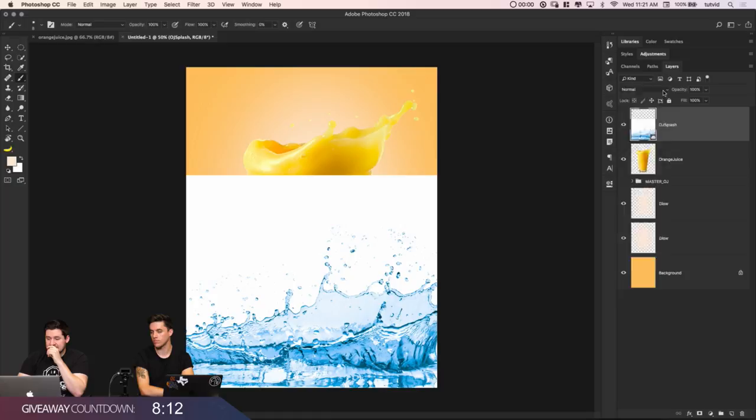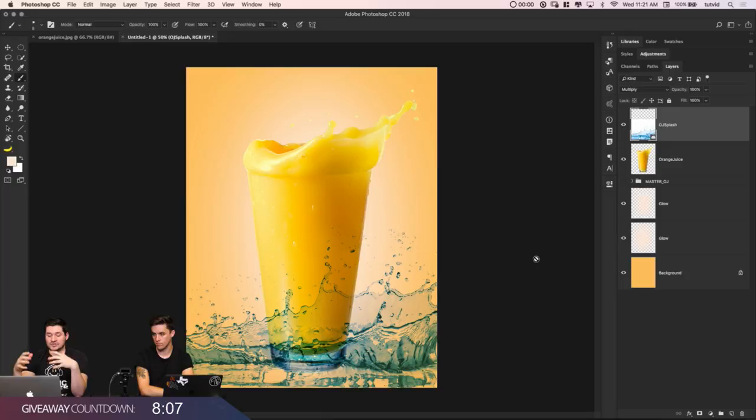So I'm gonna try setting this to multiply, and you can see we've just dropped away all the white. We preserve all the shadow and highlight detail in the water. And I mean, can it be easier? It's one click. That's even easier than the select subject option. You just get rid of everything in one fell swoop.